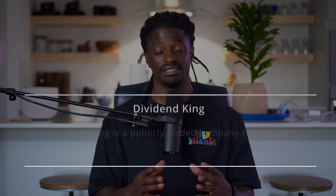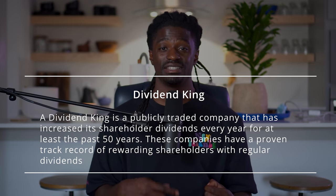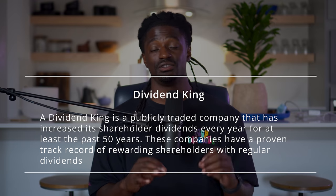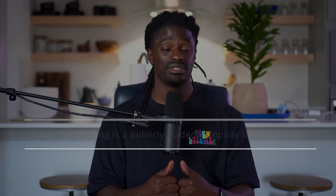A dividend king is a company that's inside of the S&P 500 and has increased their dividends every single year for the last 50 years. Now, you could pick any of these companies and you will be just fine. If you're looking to retire and hold these companies inside of your portfolio for the rest of your life, you know that whether this company shoots up high or that company starts to pull back, they're going to continue to increase their dividends and you receive dividend payments while you retire for the rest of your life.